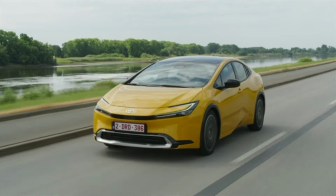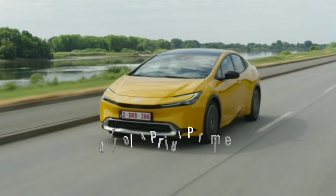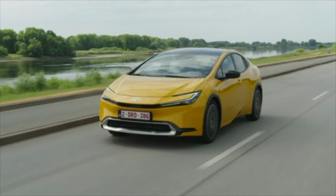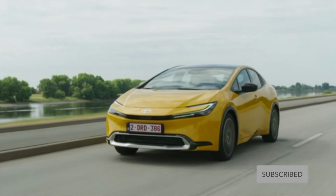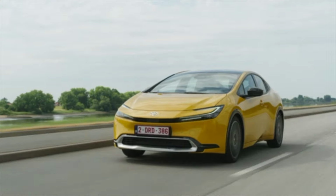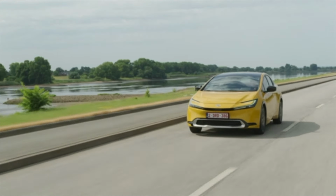In today's episode of Car 3 Minutes, we turn the spotlight on a vehicle that's challenging the status quo of electric mobility, the Toyota Prius Prime. Is this the hybrid that makes most EVs obsolete? Let's find out. Gone are the days of the Prius being just another eco-friendly car.